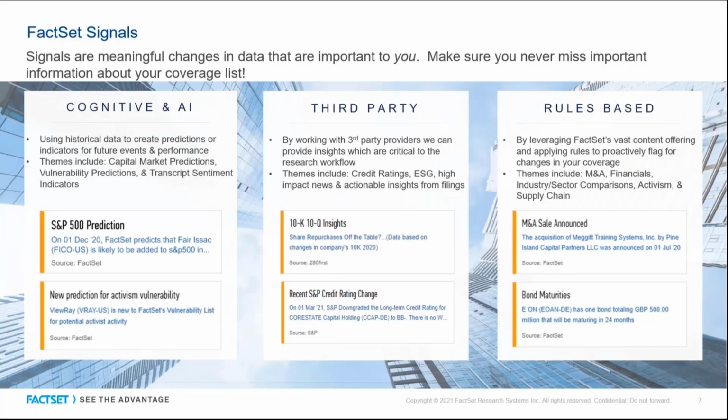And then also just rules-based, some conditions are met for a company, a data point changes, and all of a sudden, something like an M&A sale was announced, right? That's an event, and we can just trigger a signal like that. So we're collecting all of these content sets and trying to provide meaningful information for our clients from them.